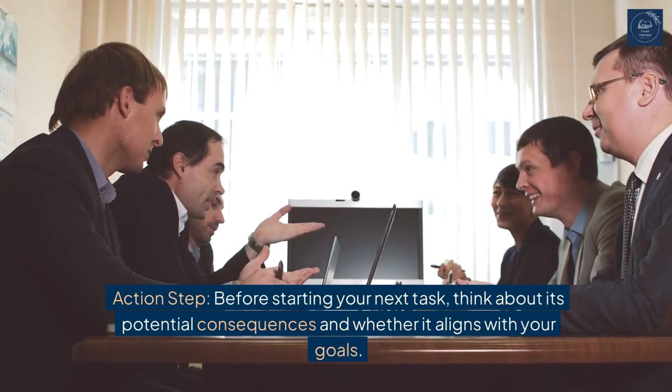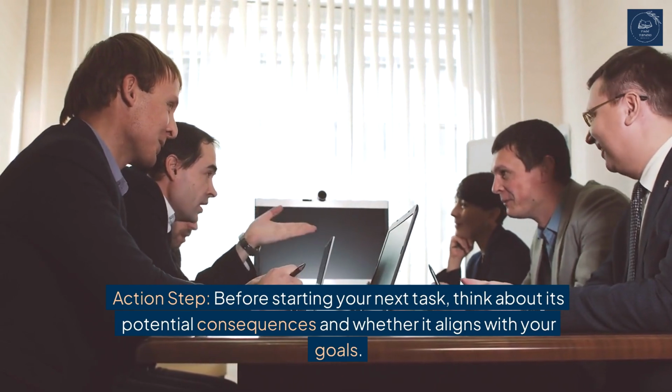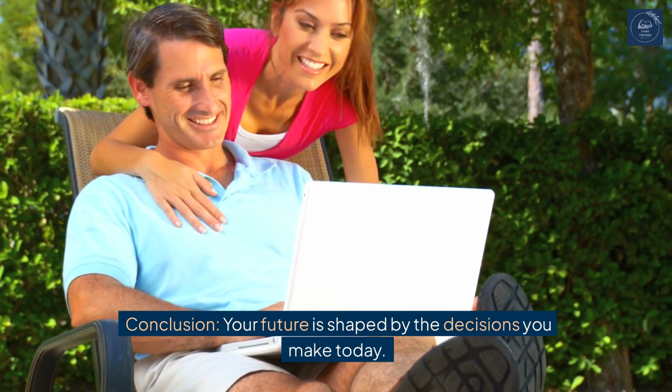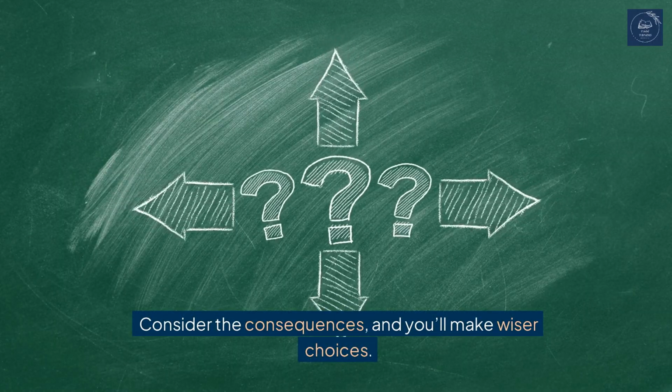Action step. Before starting your next task, think about its potential consequences and whether it aligns with your goals. Conclusion. Your future is shaped by the decisions you make today. Consider the consequences, and you'll make wiser choices.